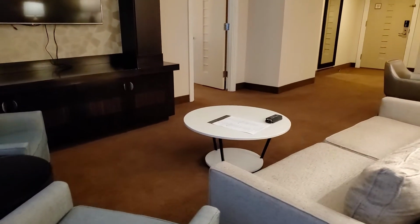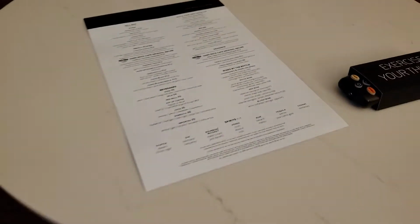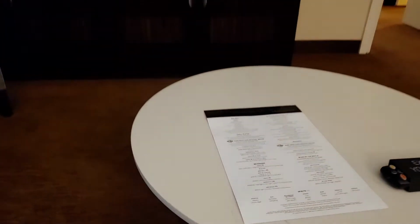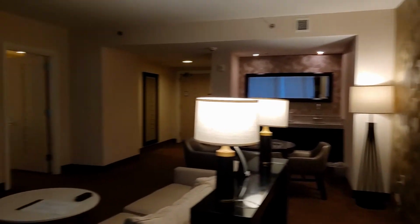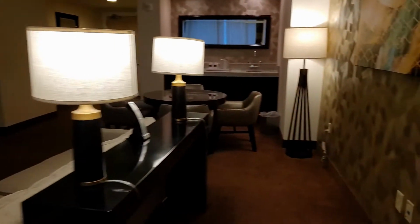Oh, and speaking of which, here's the dining room menu. It's actually pretty big. You can just chill on this couch. It's pretty cool. It's really nice. If I had my friends over here, I would totally enjoy this room with them. Only a few, I guess, because of social distancing. But yeah, there's definitely a lot of space here.